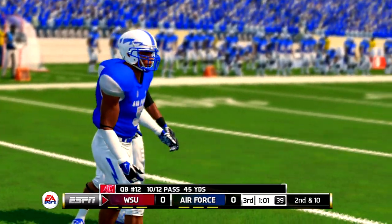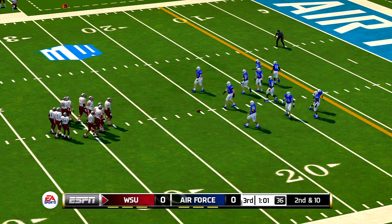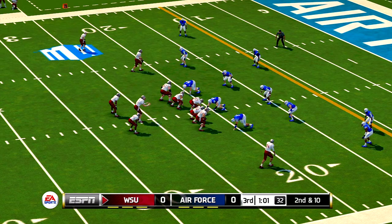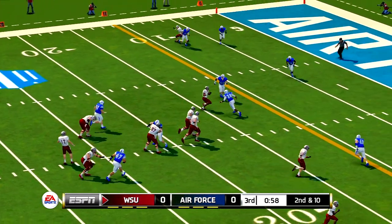Brad, I just think this quarterback's got to do a much better job of being able to read that defense and make quicker decisions, and especially when the defense starts to get pressure, you've got to either get rid of that football or check it down or take off and run with it.